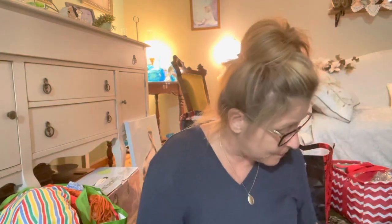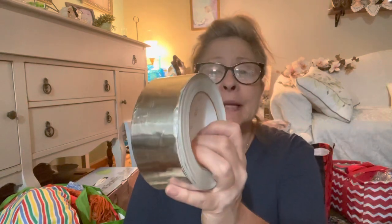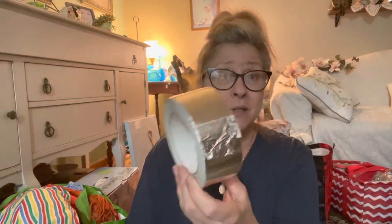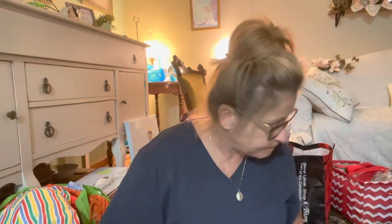Okay, I got this for myself. I got this silver tape, just in case I should happen to need it for something. I know my daughter, they needed it to tape up something when they were hooking up the washer and the dryer. Aluminum tape, that's what it is, aluminum tape. So I did get this roll. It was only like $2, you know? So I got that for myself.